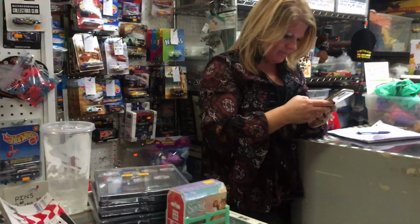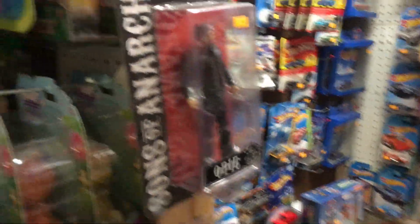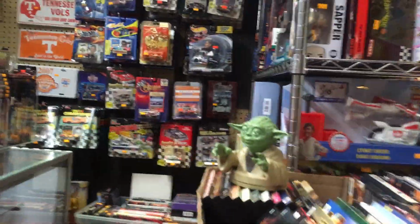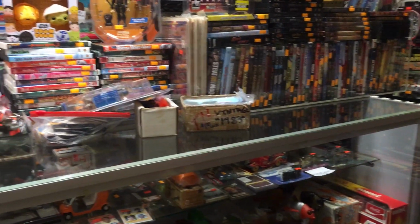Got a lot of nice NASCAR stuff. Thank you. Remember, there used to be another toy store here. This one here looks a lot better than that old one, though. Yeah, that old one, he really didn't have much of a selection. It was just a lot of older toys only.